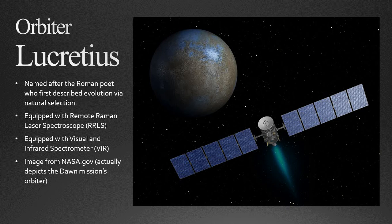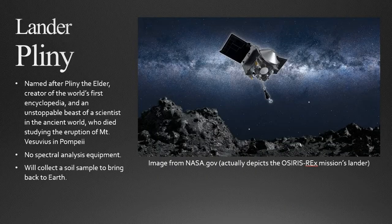Now the Lucretius orbiter is named after the Roman poet who first described evolution via natural selection. It will be equipped with a remote Raman laser spectroscope. It will have a visual and infrared spectrometer, and it will deploy the Pliny lander, named after Pliny the Elder, creator of the world's first encyclopedia and an unstoppable beast of a scientist in the ancient world who died studying the eruption of Mount Vesuvius in Pompeii. I'm not going to put any spectral analysis equipment on it, but it will collect a soil sample to bring back to Earth.